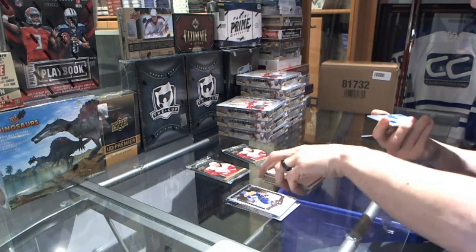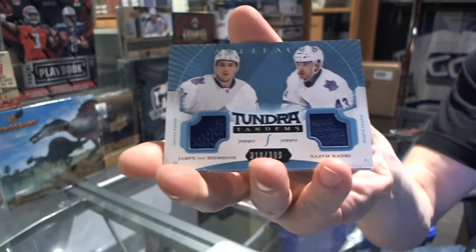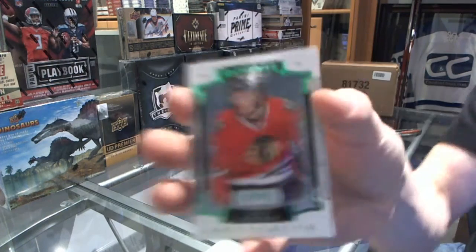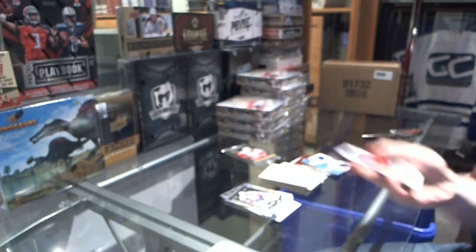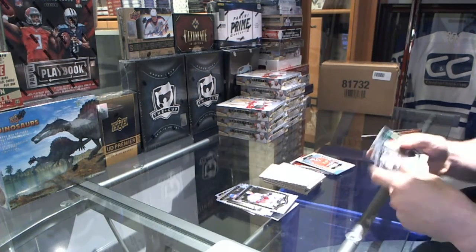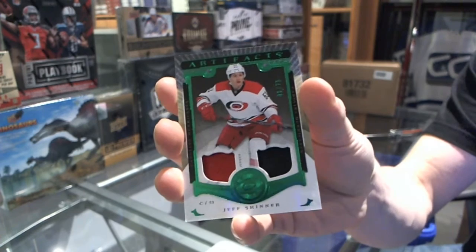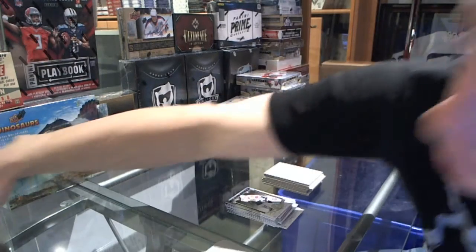We've got a Tundra Tandems dual jersey number to 399 for the Toronto Maple Leafs, James Van Riemsdyk and Nazem Kadri. JVR and Nifty Mittens. We've got a rookie emerald parallel number to 99 for the Chicago Blackhawks, Ryan Hartman. And we've got a jersey and one color patch emerald number to 75 for the Carolina Hurricanes, Jeff Skinner.